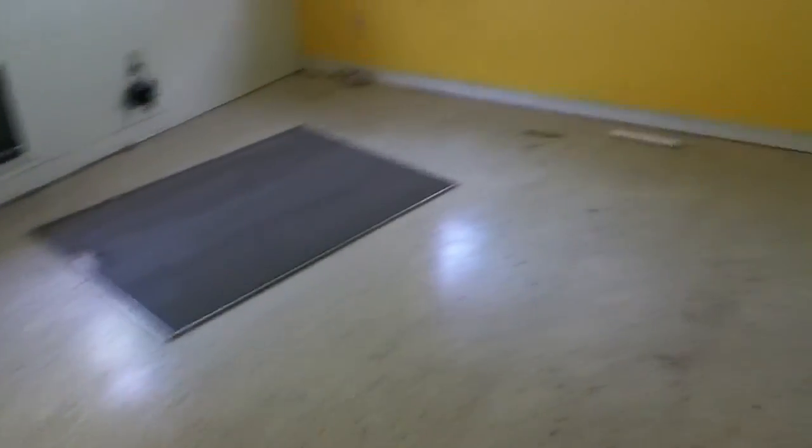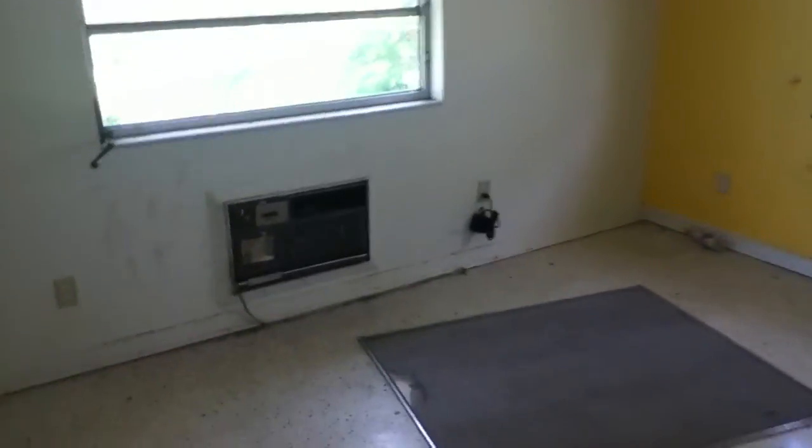And then here's the master bedroom. Same thing here. You know, they have an old window unit. A closet. And then the master bath. Toilet, sink, and shower. There's the shower. Not too bad. They put an AC duct in the bathroom too. All right, back down the hall.